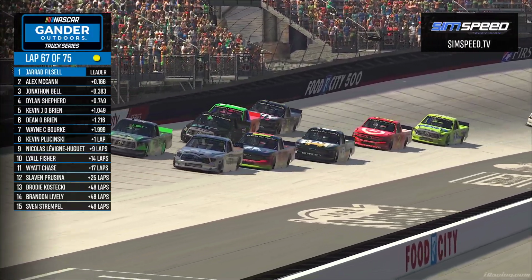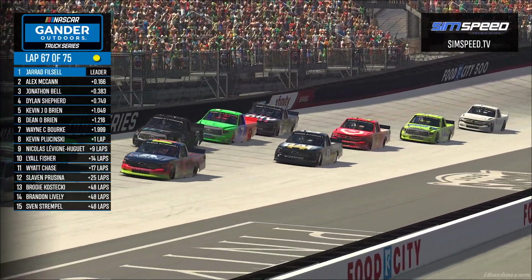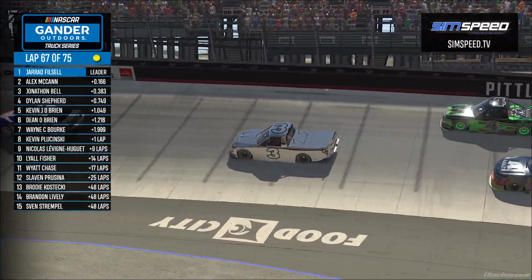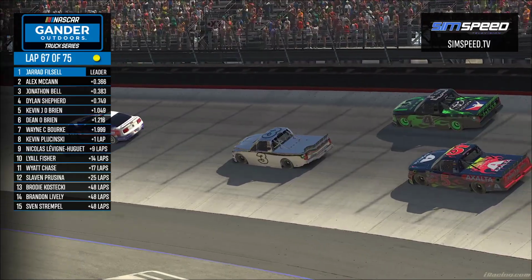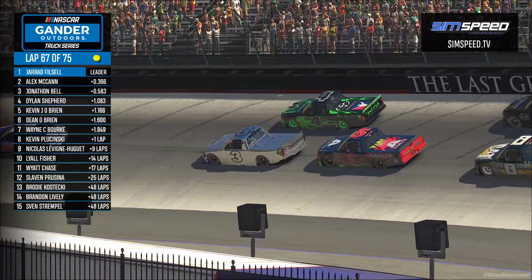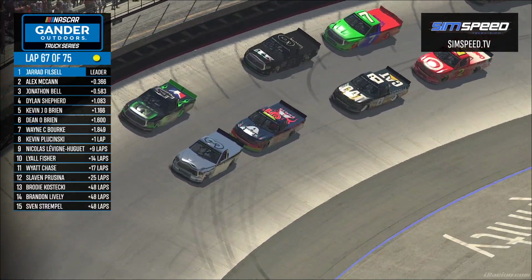Half a lap remaining. We're so far behind the pace car. And it's a little bit cheeky from Filsell. I was about to say, checking the field up a bit. Now he gets them all back up to behind the pace car. Bit of gamesmanship going on here. Yes, indeed.